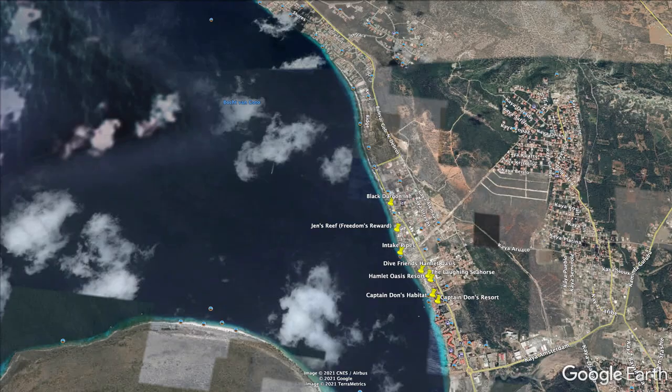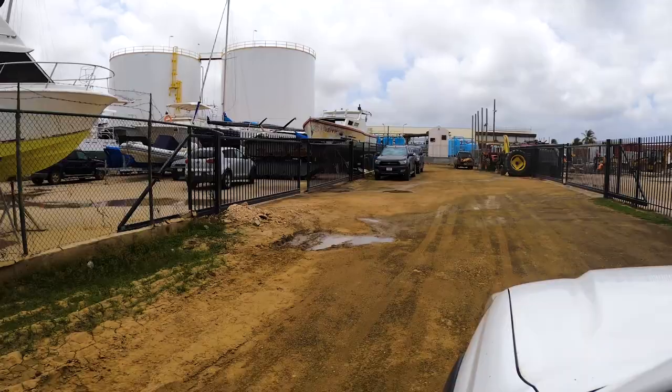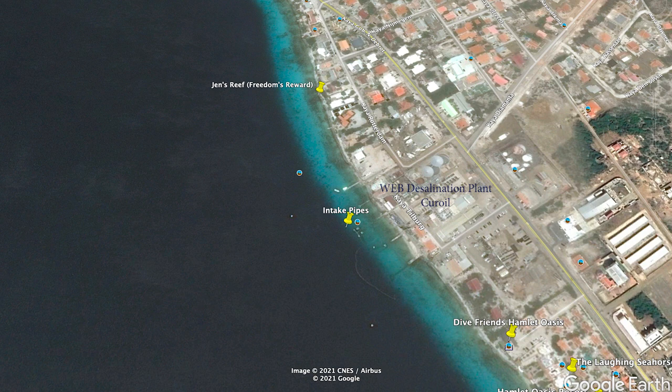Cayo Rotterdam follows a reef system that extends from the Black Durgon and the small wall dive site to the Dive Friends Hamlet Oasis entrance point for the dive site cliff. South of Jens Reef, we find the new boatyard that has been built to address Bonaire's expanding population, and then the crude oil terminal and the Webb desalination facility. Here, we also see the desalination plant intake pipes and the large curved containment boom. The island wants to expand the area at Webb and crude oil to make it a container port.